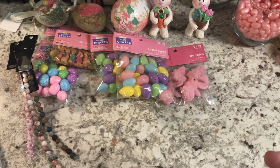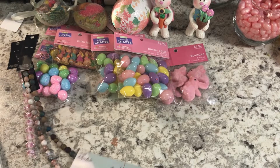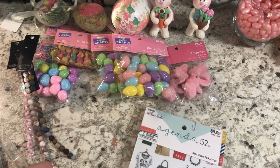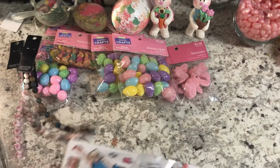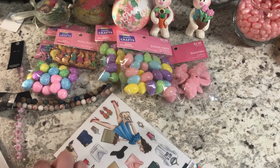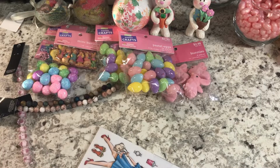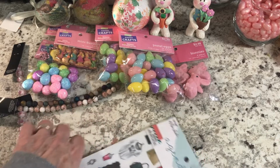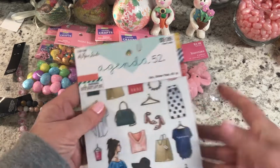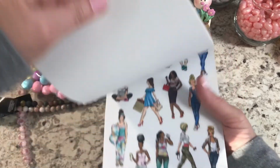Got that. And then here's another one. Let me cut this one open. When I saw these, I was thinking of my daughters. All five of them. So if I do anything that I decorate for them, I will have these. Okay. They're all for planners.